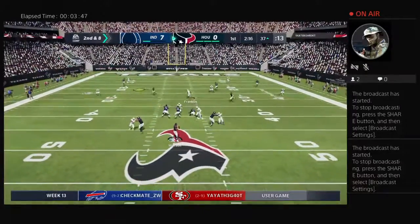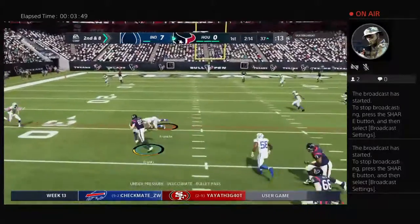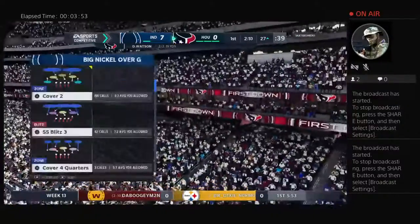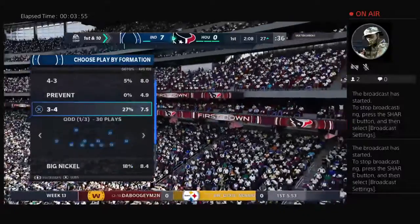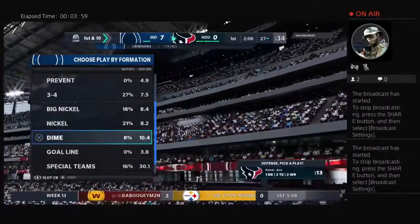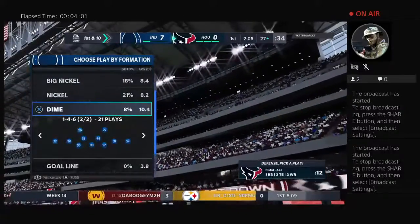Throwing on 2nd and 8. Watson. It's a short one here, complete to the tight end. And they'll get him to the ground. He has another first down at the Colts' 27-yard line. It's a first down on a gain of 10.